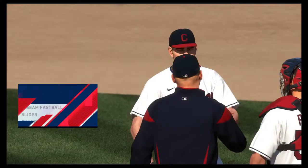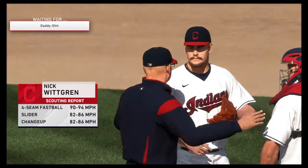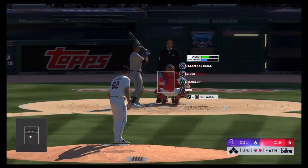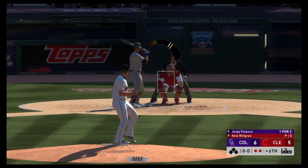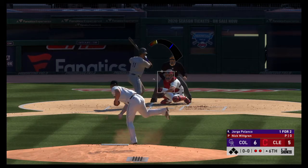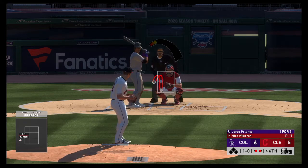Now Nick Wickren, a 6'2" right-hander, jogs in to take over on the mound. Your attention, please. Now pitching for the Indians, number 62, Nick. To the plate now, Jorge Polanco. The first pitch to him is a changeup that can't find the zone. It's ball one.